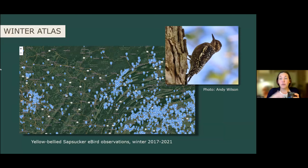And then lastly, we are of course doing a winter Atlas. So I said, historically bird atlases have focused on breeding birds. They're usually called breeding bird atlases. A lot of states are still keeping up with that tradition, I guess. But a few states have started doing winter atlases. Maine has recently completed their atlas that included a winter atlas component. North Carolina is heading into their second or third year, I'm not sure, of their atlas and their winter atlasing as well.